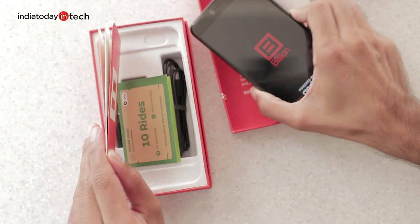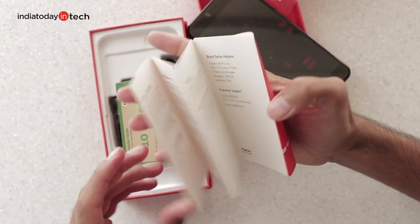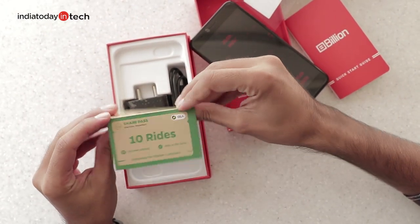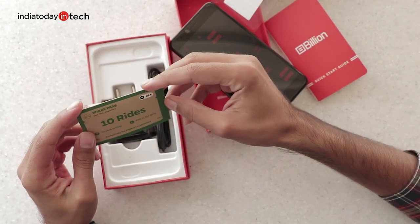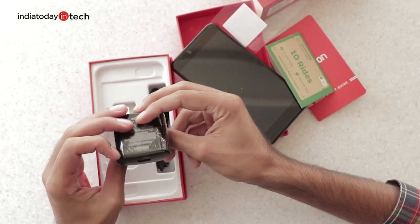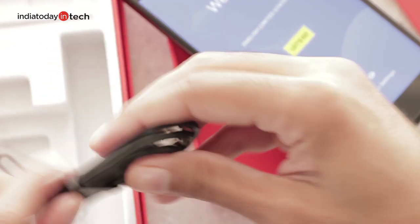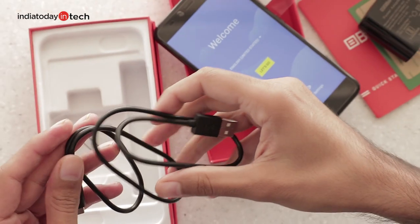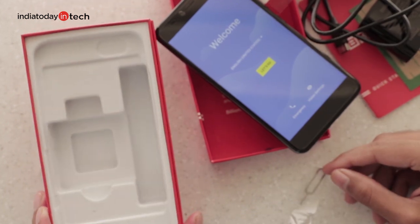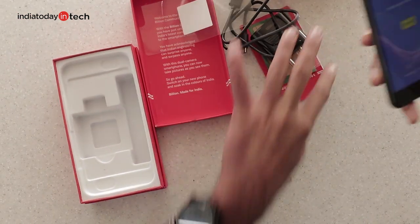Let's turn on the device and take a look at the box contents. Here is the setup guide, which tells you about the phone's features and warranty information. This is the 10 ride pass that you get along with the phone, which comes at Rs 249. And then there is the Billion Capture Plus adapter that has a 2 ampere power output. Then there is the Type-C cable, which is not very long. Then there is the SIM ejector tool. So as you can see, there are no earphones inside the box, unlike phones from Xiaomi and many other companies in this price range.